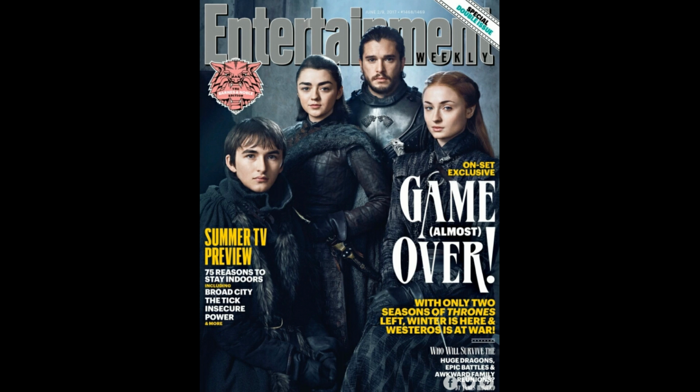If you've seen these photos released by Entertainment Weekly, then I'm sure you noticed Arya carrying around some extra steel on her hip. And if you look closely, you can see that Arya Stark now has the Valyrian steel dagger that was heavily featured during Season 1.